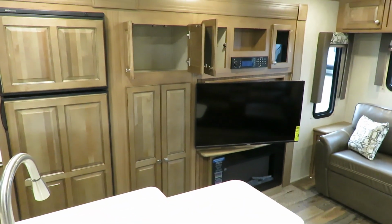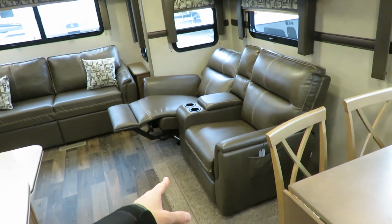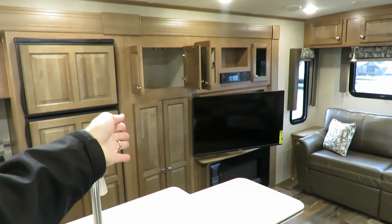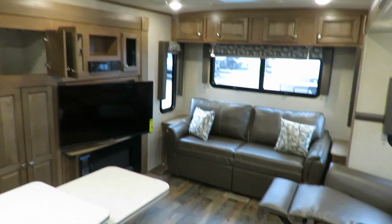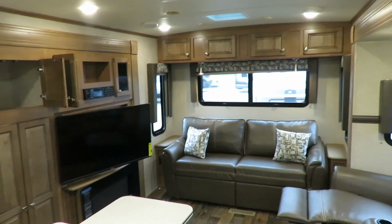It's very, very nice. You do need to be plugged into park power. You need 110 power to run the heating on that, by the way. You're right across from the entertainment center, so it's easy viewing, but you see the TV kicks out. So if you want the TV to face the rear sofa or the dinette, you can do that too. It's not a fixed view television.